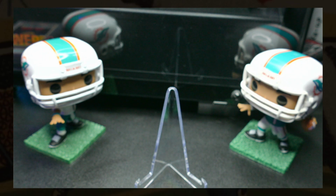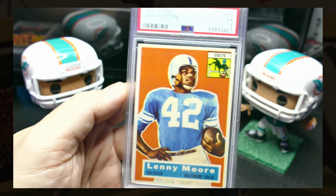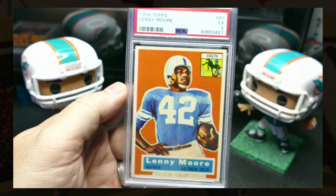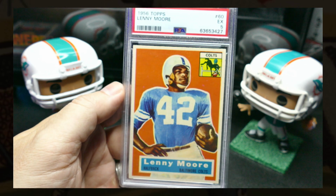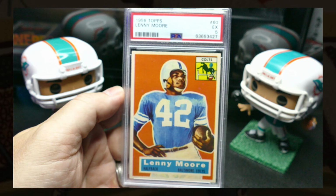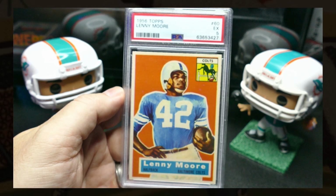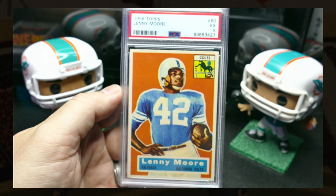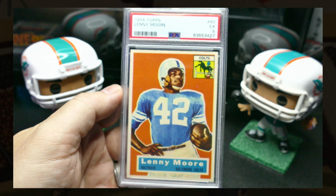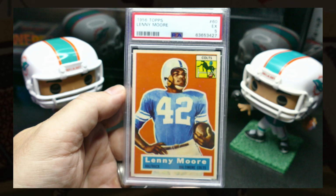Okay, this one I'll never figure out. I've shown this on the channel many times. One of my favorite cards in my collection, the 56 Topps Lenny Moore. You almost never see these centered. Even finding one 70-30 is a challenge. This one is about as close to 50-50 as you'll ever find.